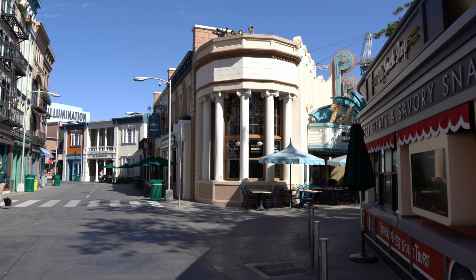I'm here in front of my favorite place to do an intro because there's nice shade and it's nice and empty around this area. And we're going to check out all the different construction updates as well as some brand new Studio Tour 60th celebration stuff.